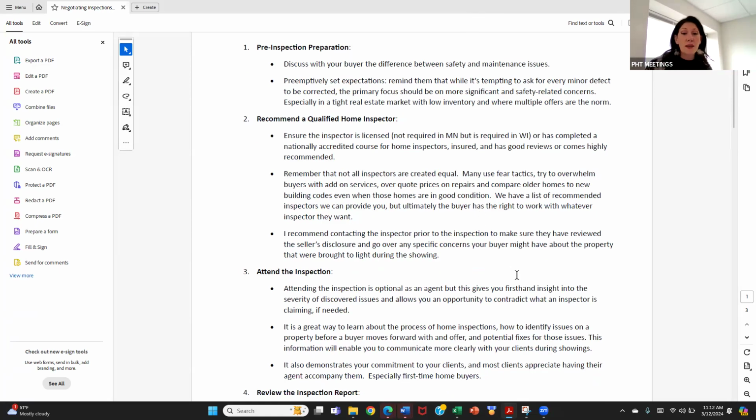Okay, finding or recommending a qualified home inspector. My recommendation is that the inspector is licensed. It's not required in Minnesota, but it is required in Wisconsin. Or they've completed some kind of accredited course for home inspectors. You don't want Bob the plumber, who does a home inspection business on the side, being responsible for conveying to your client all of the things they should be looking for in a house. So I always look for someone who has good reviews. They've come highly recommended, usually by my clients. Maybe you've sat down and developed a relationship with them, and they have a way of speaking to your clients that you're really comfortable with.